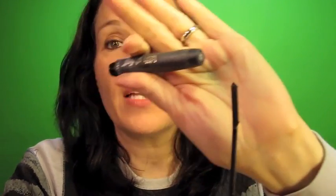Now this one is a blast from the past, the Lash Stylist by Maybelline. This is the weirdest brush I have ever seen. When I first got this, I hated it. It's just a little comb, that's it, on one side. And I always avoided using this because I thought, wow, that's really weird. I'm afraid I'm gonna poke myself in the eye.